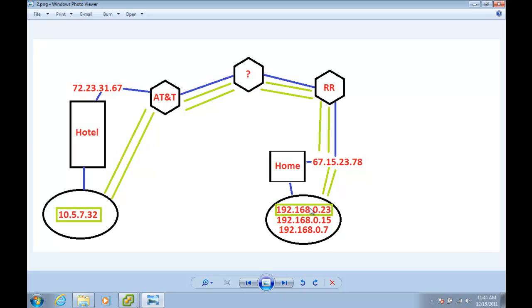The server box needs to be set up and configured before I leave for the hotel. If it isn't, it won't work. So this is the scenario that we're going to do.